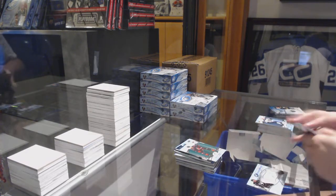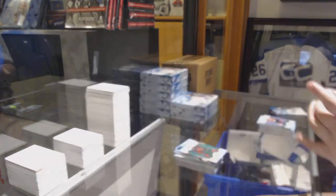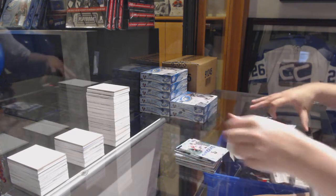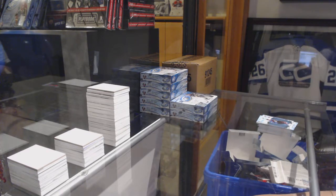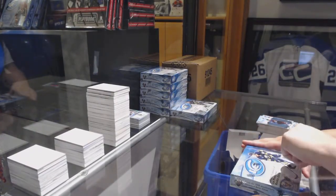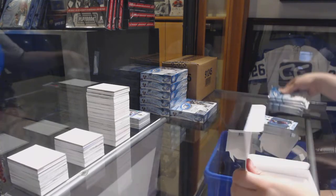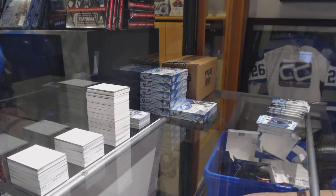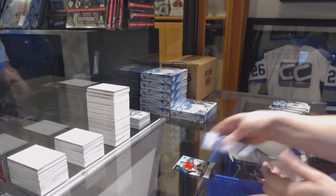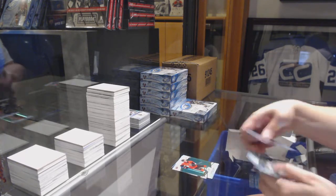Green for the Hurricanes, Dougie Hamilton. And the signature swatches jersey auto number /150 for the Kings, Tanner Pearson. Green for the Avalanche, Mikko Rantanen. And a Maxime Lajoie, sub-zero for the Senators. $12.99, Colin Delia, rookie number 2 for the Blackhawks. Rookie of Thomas Chabot for the Ottawa Senators.